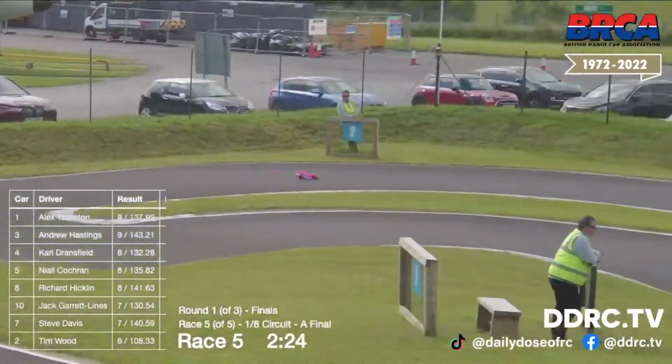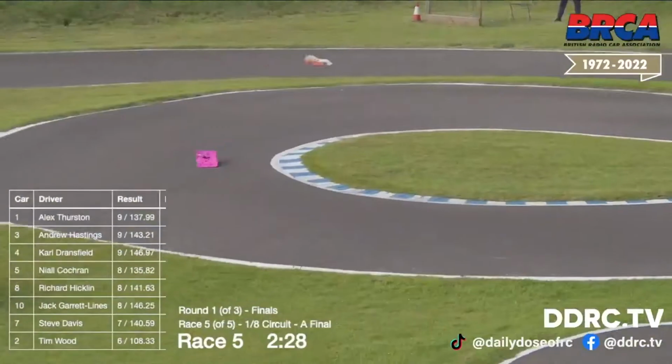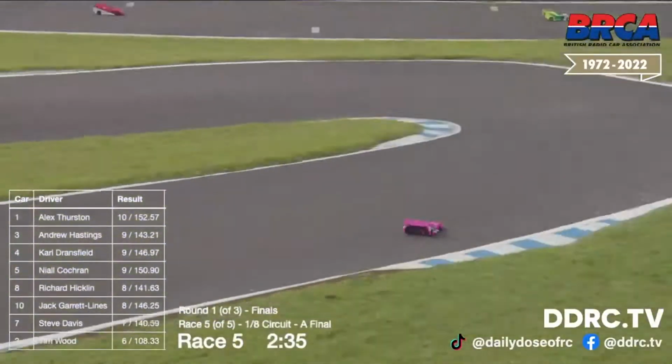So 2 minutes and 23 on the clock. We've got Alex, Andrew, Karl, Niall, Richard, Jack, Steve, Tim, Jason and G. So it's Alex we're following here on camera. That's car number 1.